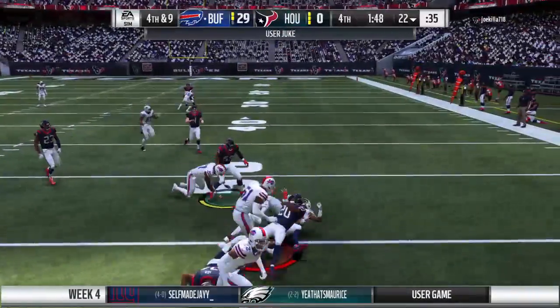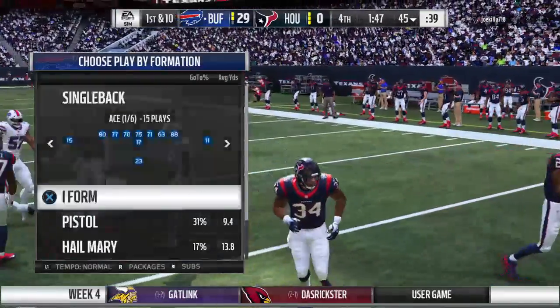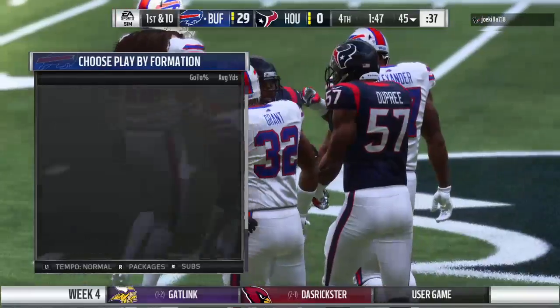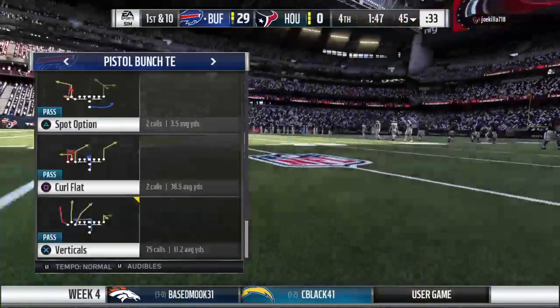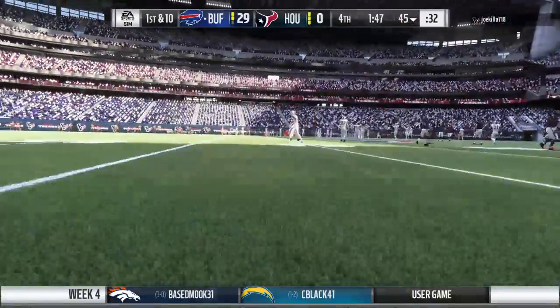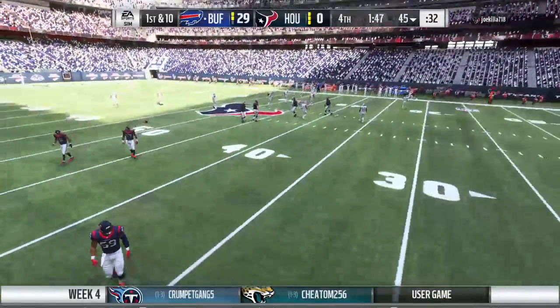Slips past him. Where'd he go? Nearly a huge return, as it is still a very good one. 24 yards. And the Bills will take over the football with a 1st and 10. Here's the Buffalo offense now as they get set to take over here. They have the big cushion.